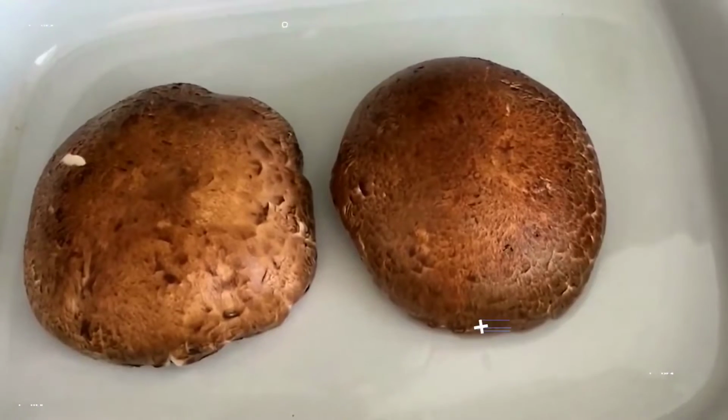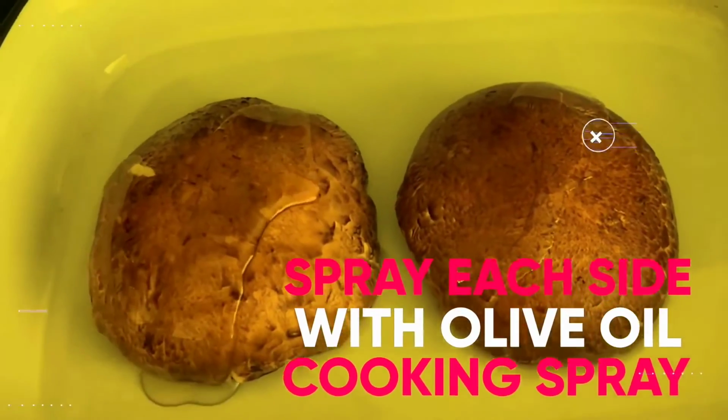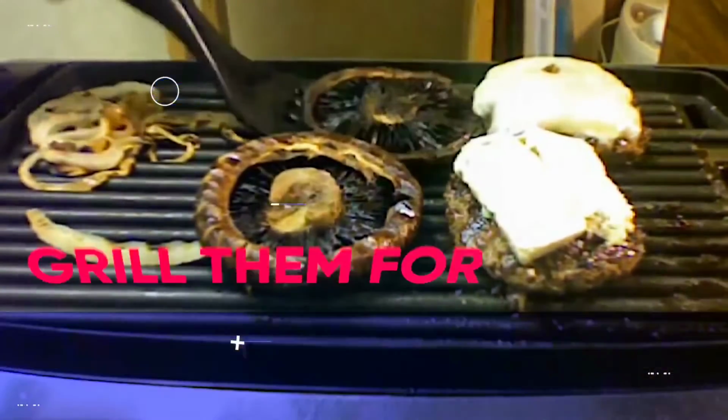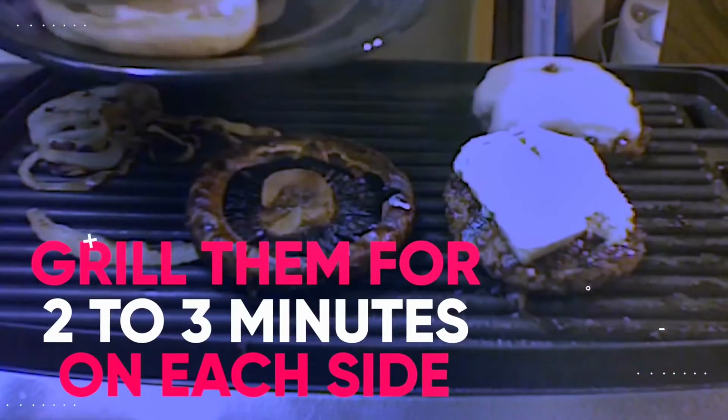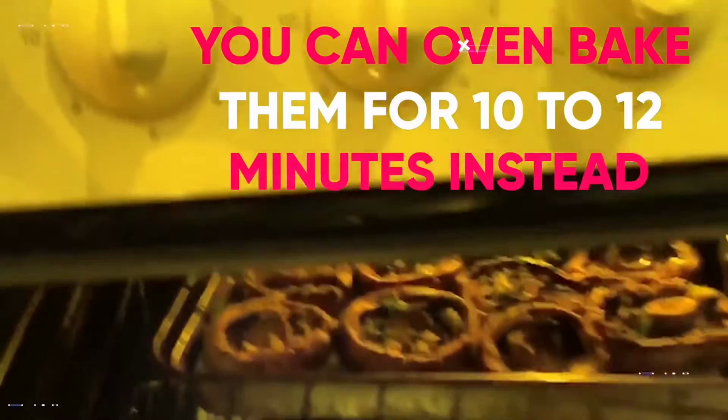You would just take 2 portobello mushroom caps, wipe them off, spray each side with olive oil cooking spray, add salt and pepper, and grill them for 2 to 3 minutes on each side. If you don't have a grill, you can also oven bake them for 10 to 12 minutes instead.